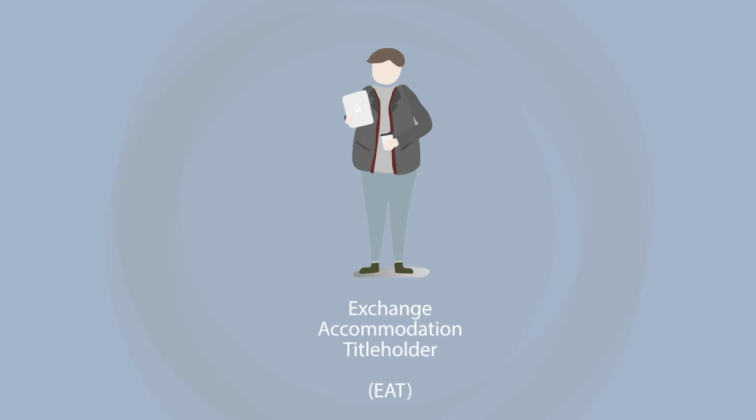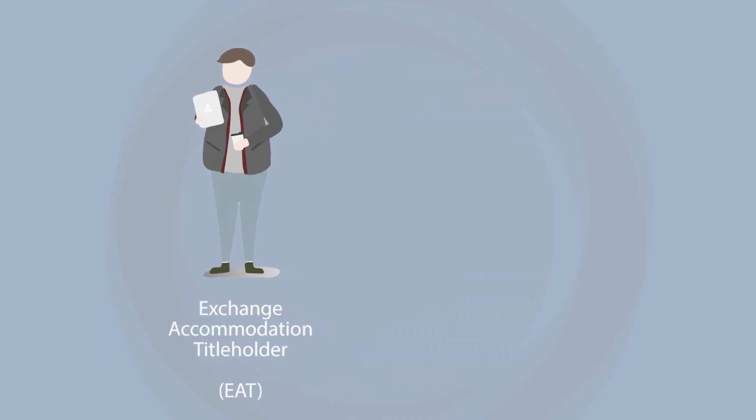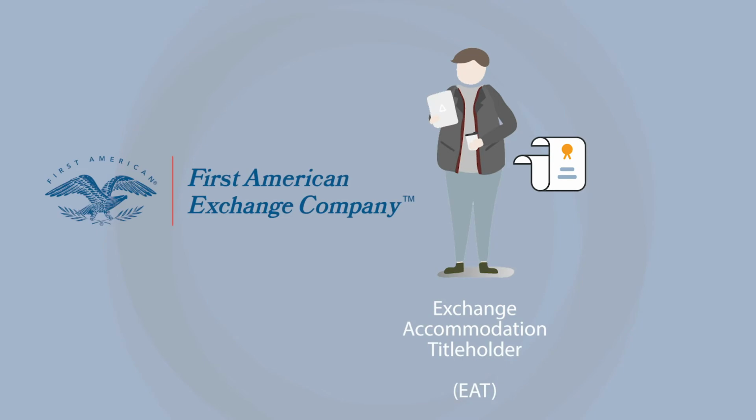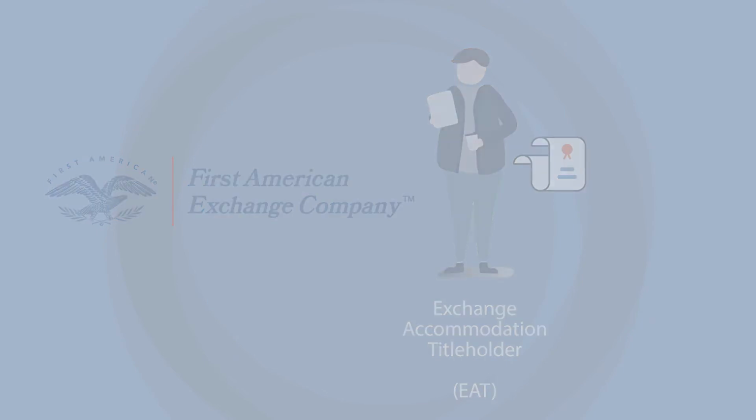An improvement exchange is accomplished by having a separate entity called an Exchange Accommodation Title Holder, or EAT, temporarily take title to the replacement property while the improvements are being made. First American Exchange creates and owns this entity, which holds title to the property for up to 180 calendar days.